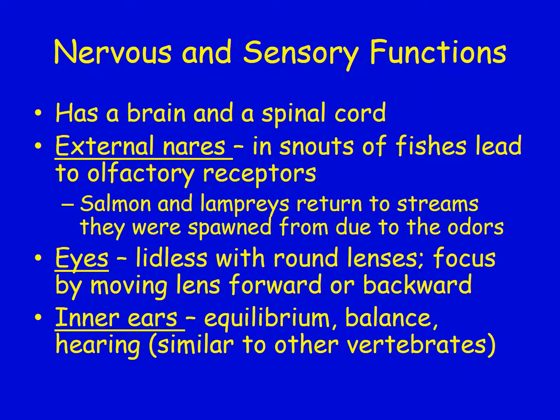Okay, we're going to continue talking about different body systems. We're moving on to the nervous and sensory systems. So all these fish have a brain and spinal cord. They do have external nares or nose holes in their snout that have the ability to smell or sense smells in the water. Salmon and lamprey use this.